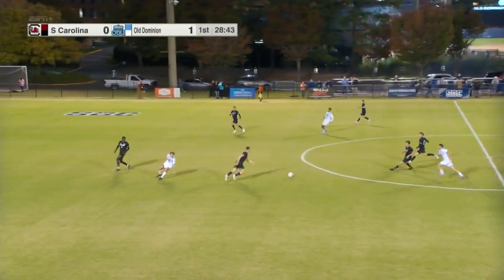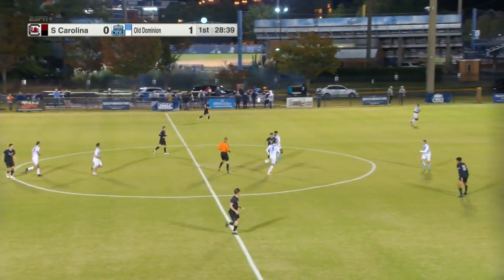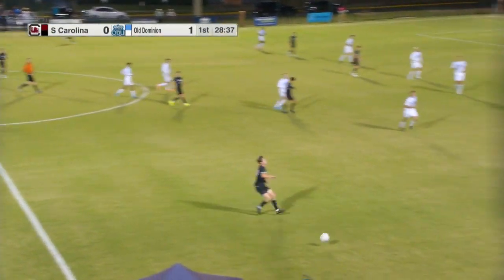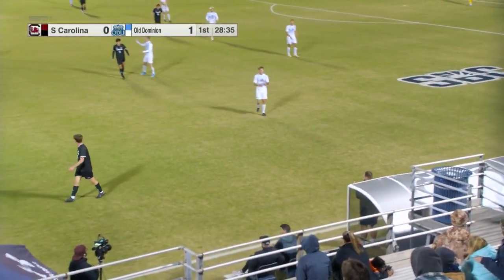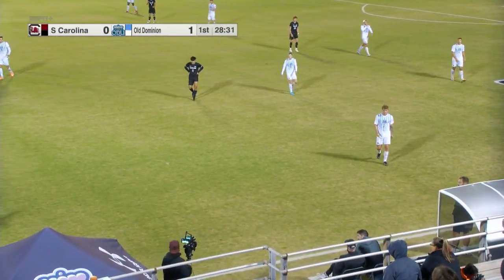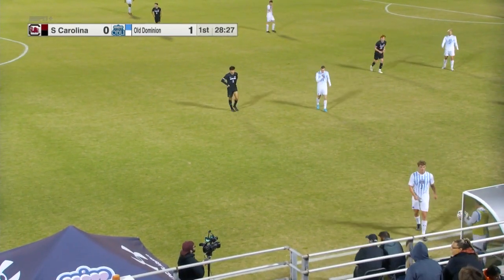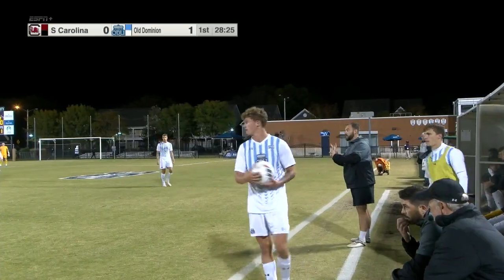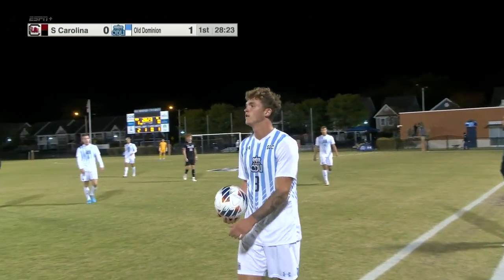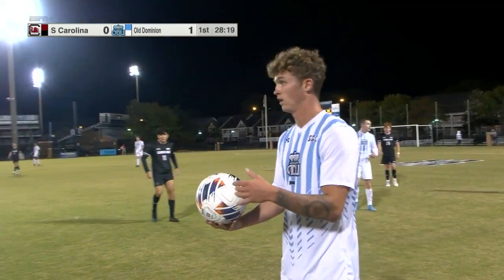Up ahead. Trying to squeeze one through there. Trying to get it to Eberle. Eberle's been quiet tonight. There's been a lot of defensive effort for Old Dominion and a lot of attack time for Carolina. But the crooked number on the board belongs to Old Dominion. We have gone under 29 minutes here in half number one.